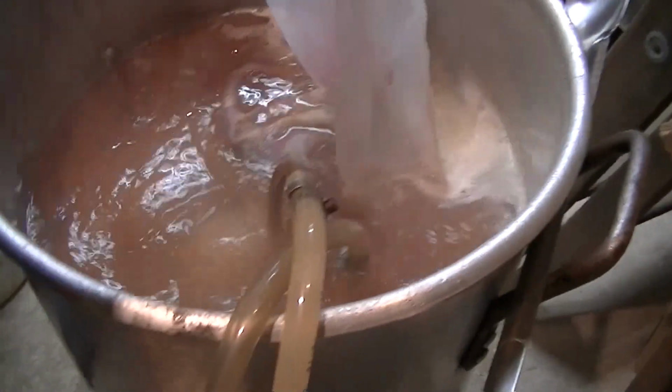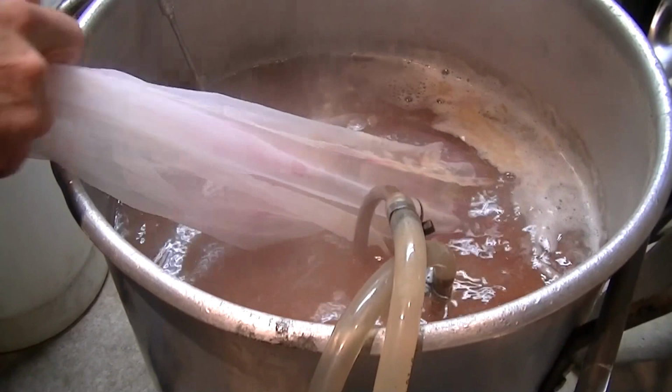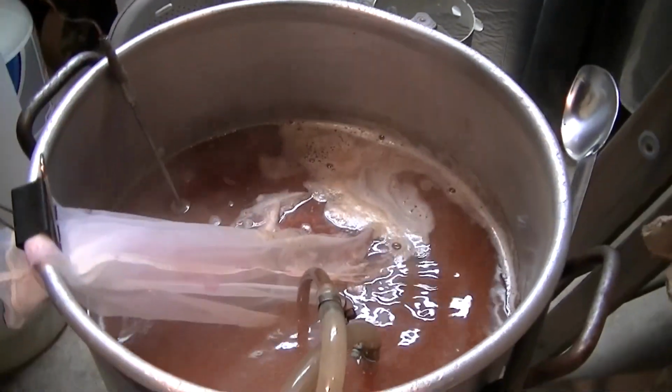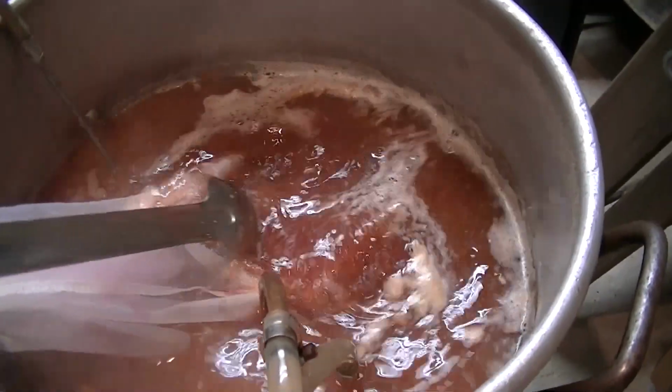Texas, and we're just going to let these guys go for 10 minutes, and we've got a 5-minute hop addition yet, and a flame out hop addition. We'll go ahead and do those, and we're just going to let that go. Look at that turn in color already. This stuff is so red.